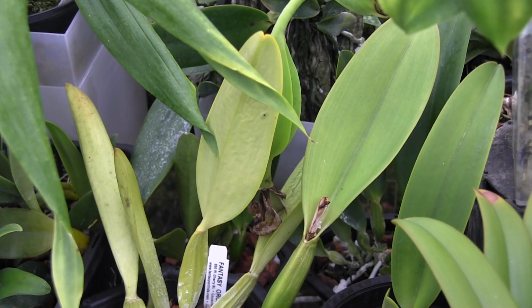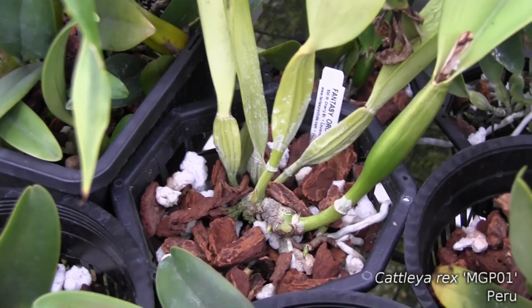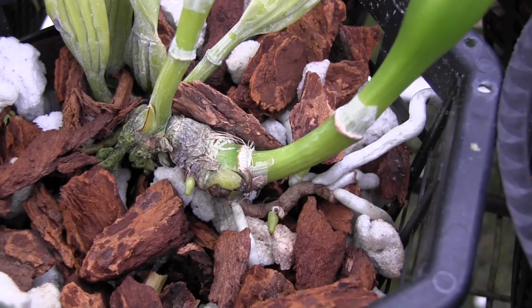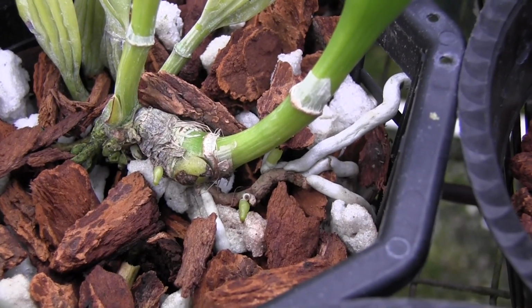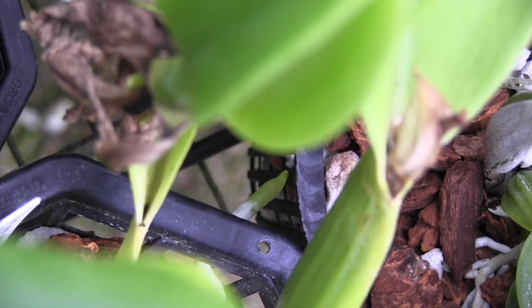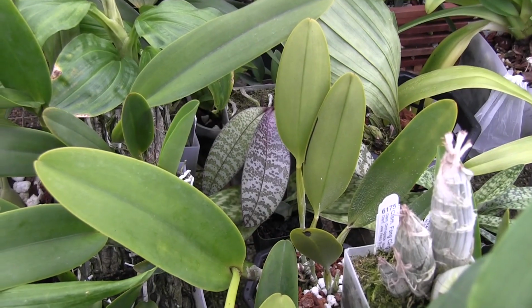All right, over to the Cattleyas. This is a Cattleya rex. This is MGP01, the very first one that bloomed, and we've been working on it with rooting hormones for the past couple months. As you can see, it has been adding new roots and continues to put new roots out. So fingers crossed, again, this plant is going to be okay. In fact, one of the roots has poked out of its pot and is now seeking to go into another pot. So I'm going to leave those alone.